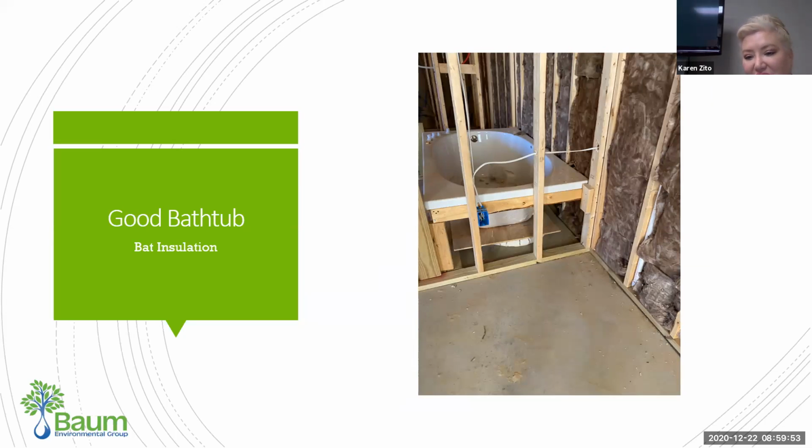And you could see right there, there's a non-compliant thing because I see a wire going through that stud that's going to the outside and it hasn't been caulked. So even though we have a good bathtub, we have a non-compliant penetration there.